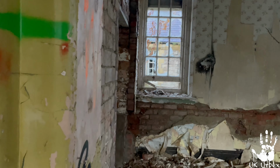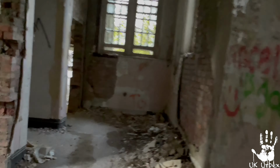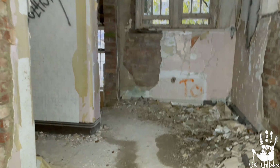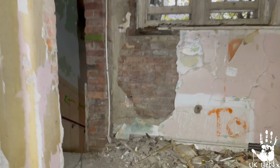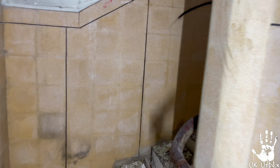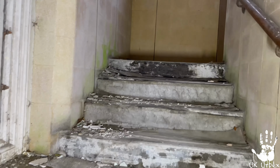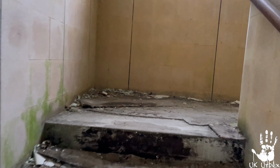The architecture is really good, even though it's run down. Yeah. I mean, that's the thing about the building. You say it's not about what's inside it. It's more about the architecture and what's left of it. You can see the staircases here. I mean, I can look up to the next floor. It's actually alright, I like it.